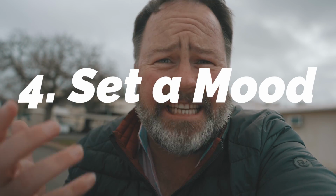So the next tip goes hand in hand with the previous tip, and that is to set a mood. If you are grumpy and not laughing and you look like you had a bad day, the couple is not going to feel at ease and they're not going to enjoy the shoot that much. So it's very important, guys, that you set the mood, have laughter.